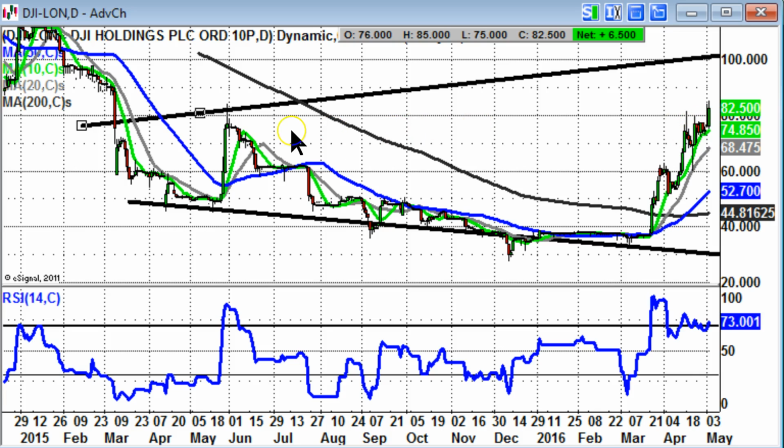Exciting at the moment, given we're just breaking that old resistance from last year in the end of April, beginning of May, through 80 pence, and also this is a V-shaped bull flag breakout. So there should be another 20 pence or so for the shares on the upside.